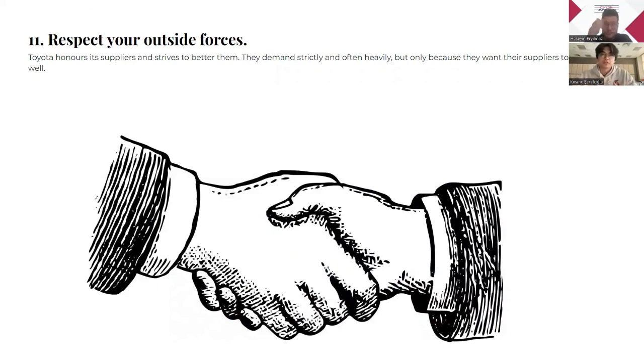Toyota has long been known to place immense regard and value on its suppliers. The company acknowledges their role in the overall success of its business operations, demanding strict adherence to its standards and pushing the boundaries. Toyota aims to help its suppliers achieve excellence. They believe that nurturing a strong alliance built on respect and the desire for continuous improvement will ultimately benefit all stakeholders in the long term.